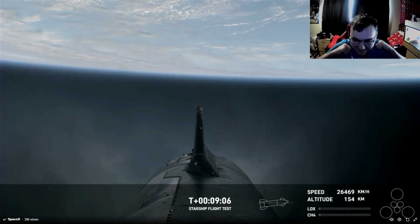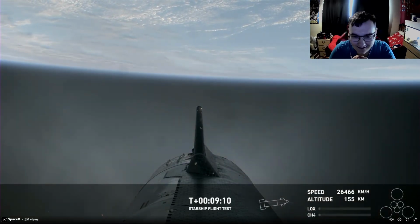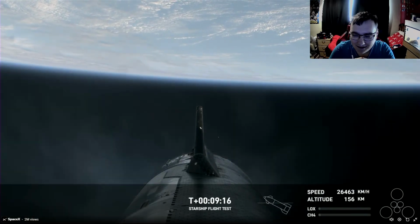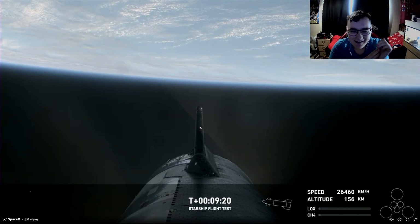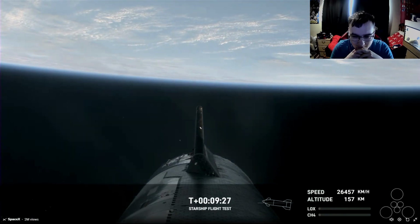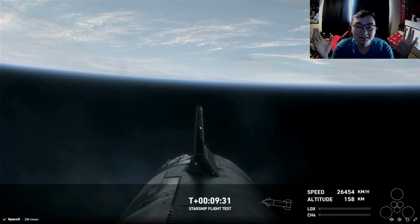Look at these views, Dan. Nominal suborbital insertion. I'm just completely blown away right now. What a day. So the ship's now reorienting? Congratulations to the entire SpaceX team. I mean, this flight pretty much just started, but we're farther than we've ever been before. We've got a Starship not just in space, but on its coast phase into space.